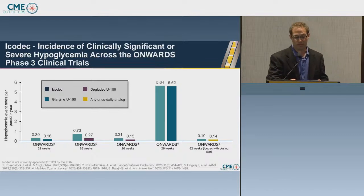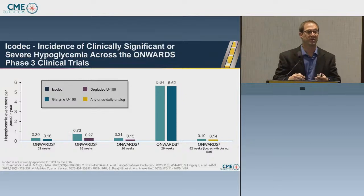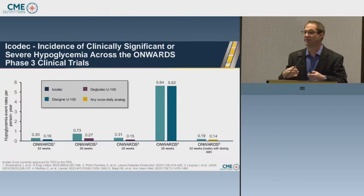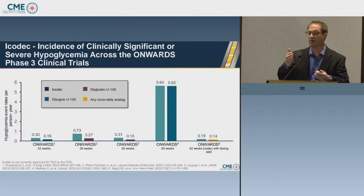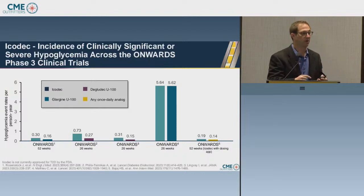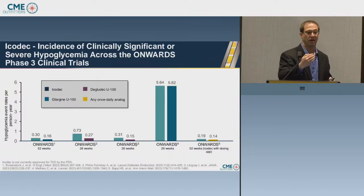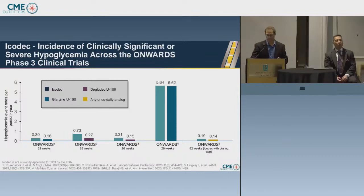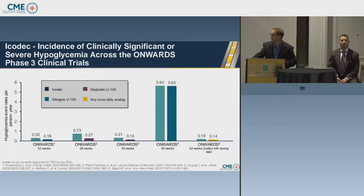What I think the point to make here is that this was the group that was added with the basal bolus insulin. And so they had bolus insulin added along with Icodec or with glargine. And so I think that increased insulin exposure may have contributed to why we saw a higher rate of hypoglycemia overall than in the other groups. Yeah, it's more difficult to control someone on full physiologic replacement. And there was a fair amount of prandial-related hypoglycemia because there were 2 active titrations going on.